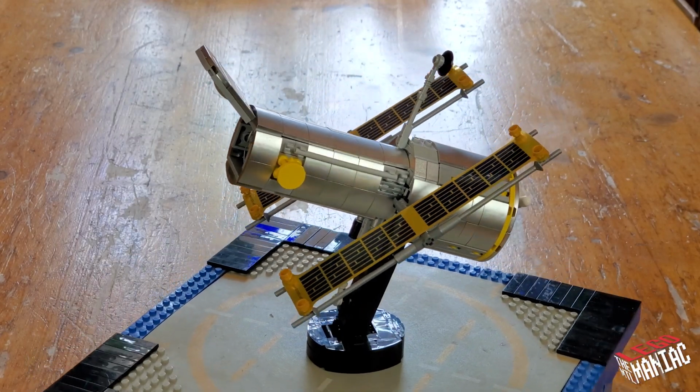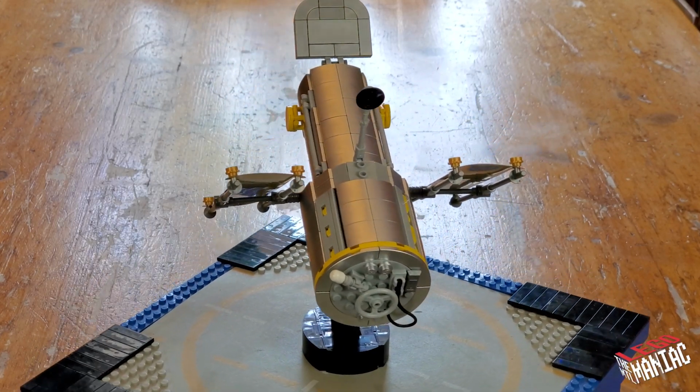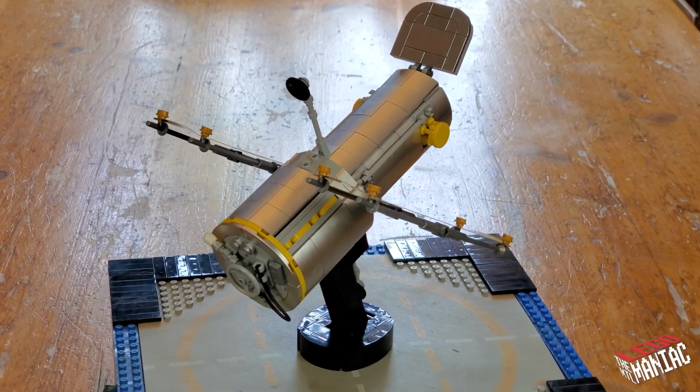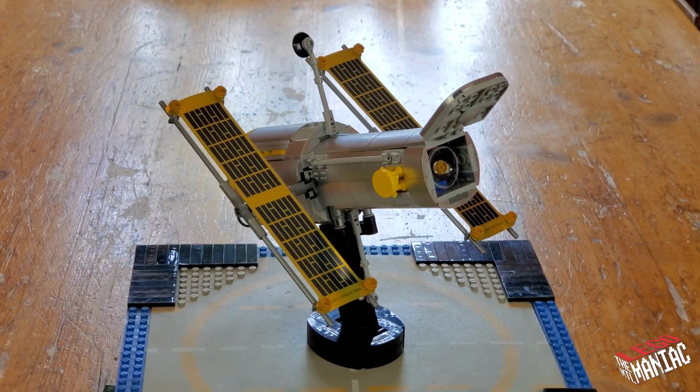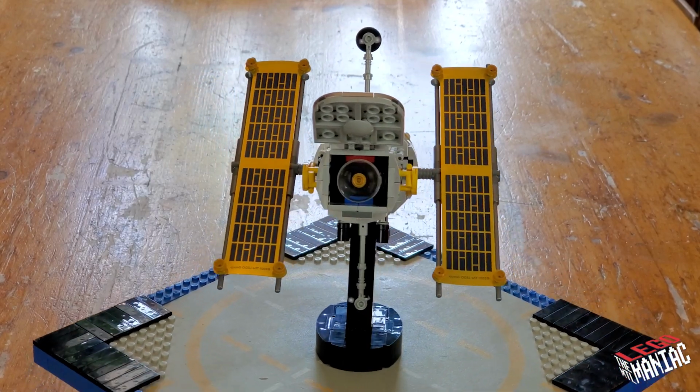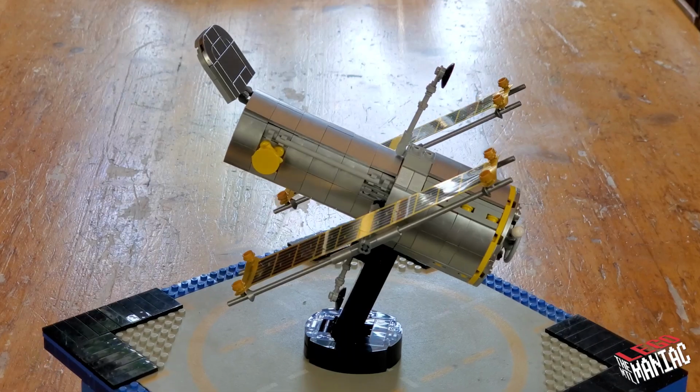It's very easy to get a good look at it from every side. The cylindrical body with shiny surface will catch light at pretty much any angle you look at it. And unlike in the position where it's being lifted out of the shuttle, there's room to fully extend the two communication dishes, one atop and one on the bottom. All this making for a very nice representation of what's probably the most famous telescope out there.